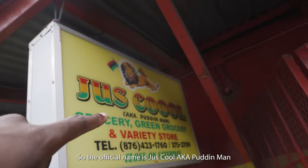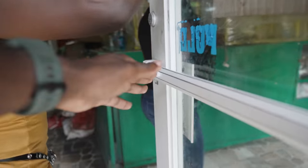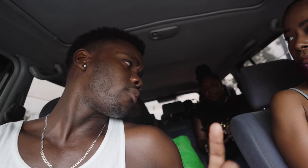So the official name is just cool, but they call it AKA Pudding Man. All right, so I have to jump inside the car for a quick second. So they were basically saying they don't usually allow people to record in there, but they're giving us the opportunity. And he was explaining a bunch of reasons. I don't quite know why. But anyway, they have a channel called the Pudding Man Channel. I'll ask my cousin and she'll tell me a bit more, because she was the one that was talking to the pudding guy. What was he saying?